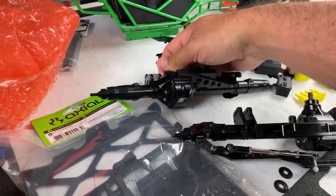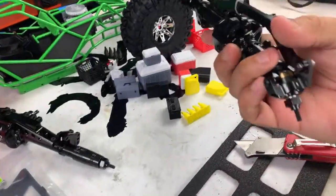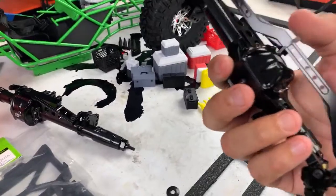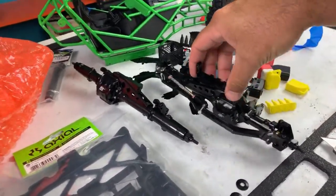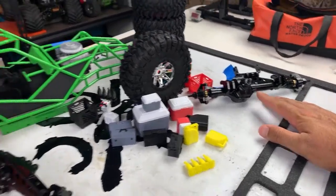Keeps the gear mesh, but aluminum may be a mistake because it doesn't look like other branded Wraith parts would fit on this. It's all pretty custom looking, so that's a bummer. I wish it was more just an aluminum version of the exact axles, but we'll see.